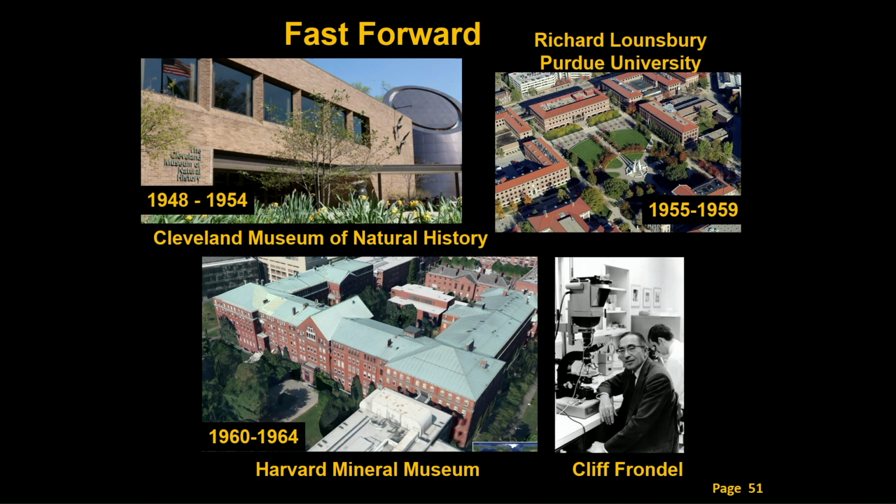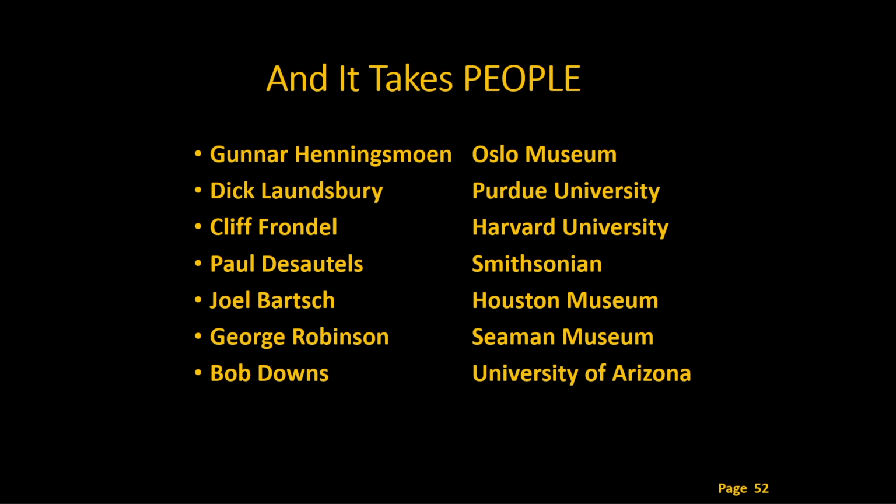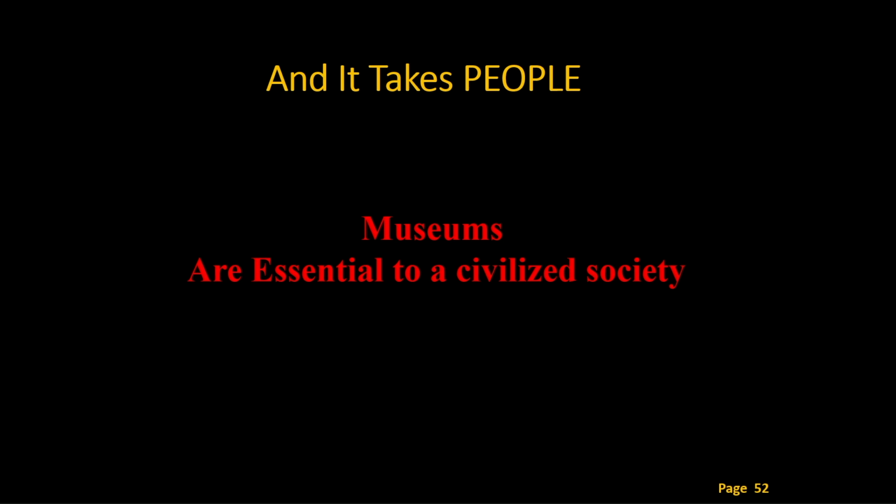And all through this time, I met the people that influenced my life, whether it be Gunnar Henningsmoen from Oslo or Dick Lonsberry at Purdue, Cliff Rondell at Harvard, Paul Desibels, who I spent time with at the Smithsonian, Joel Bartsch, who I've been friends with for many, many years from Houston, George Robinson, who I spent a lot of time with at the Seaman Museum, and Bob Downs, of course, at the University of Arizona Museum. So I just want to point out they are essential to a civilized society.